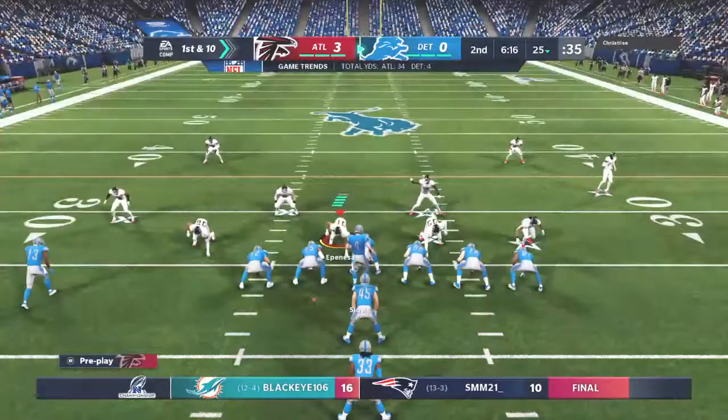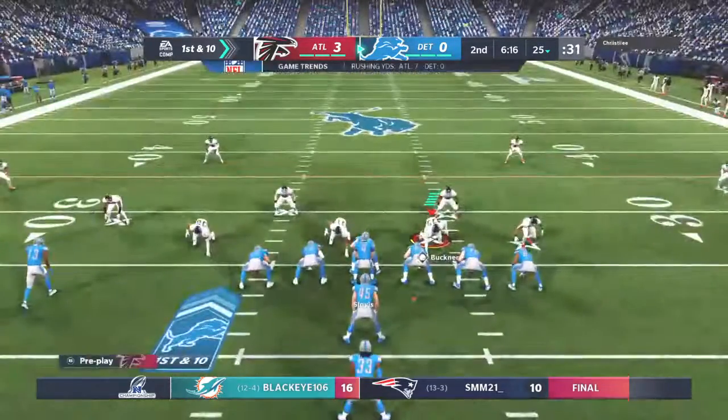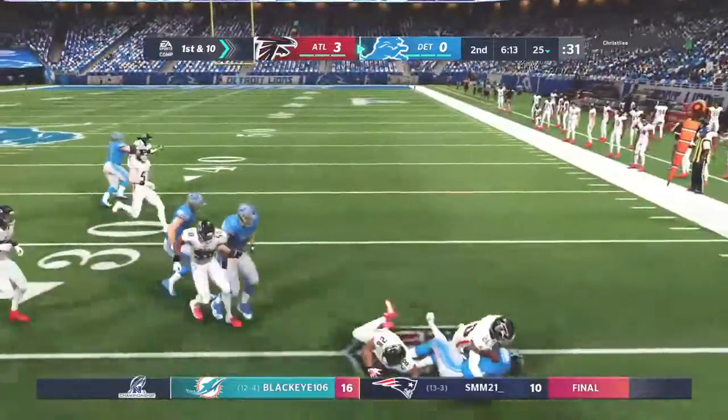At their own 25. Lions offense ready to kick off their next drive. They threw an interception the first time they had the football, only gave up 3 points off of that, so it shouldn't be a difficult hole to overcome.